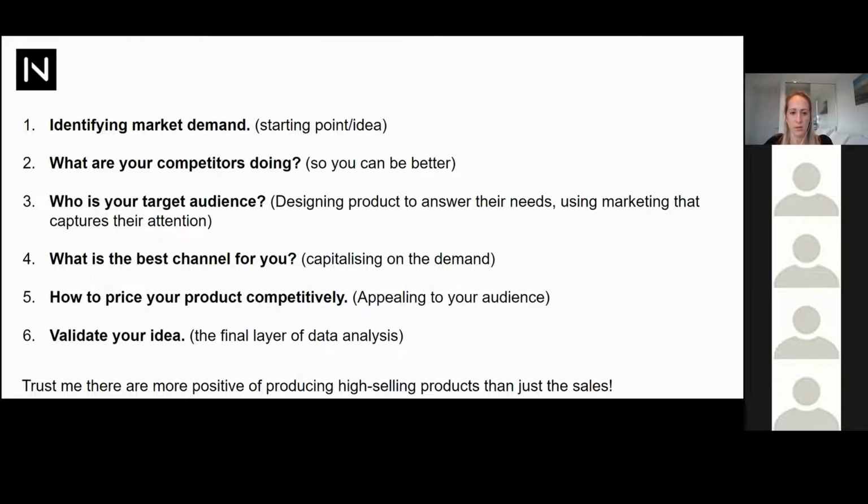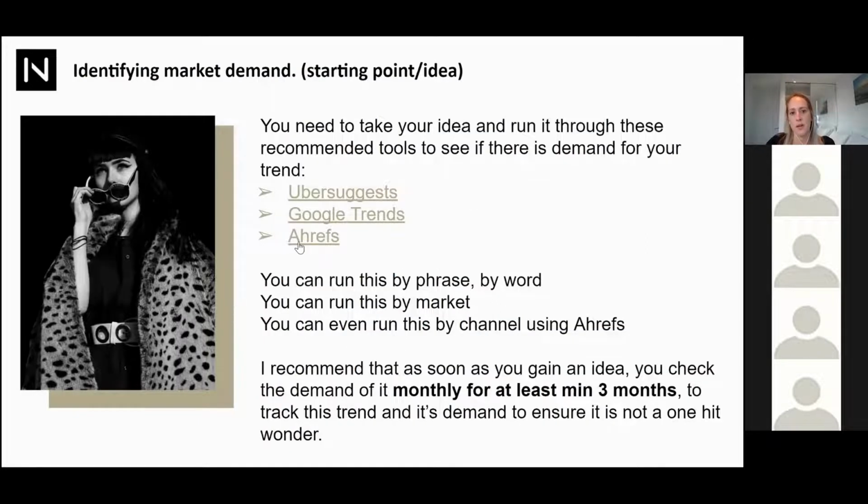Oops, gosh, this keeps not clicking. Okay, cool. First bit. I've talked about this in other lectures, but this is something I won't stop talking about because it's super important. You need to take this starting point and run it through these recommended tools. These are 3 that I'm recommending now on the page. The only one that's the paid one is Google Trends. The other ones you can access for free.